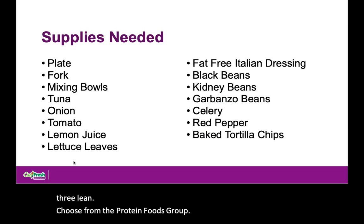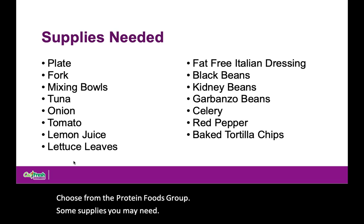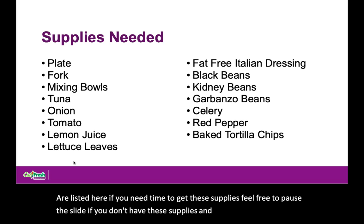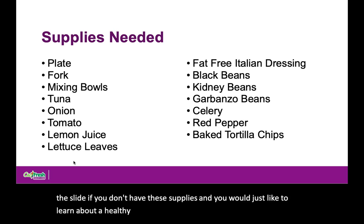Some supplies you may need are listed here. If you need time to get these supplies, feel free to pause the slide. If you don't have these supplies and you would just like to learn about a healthy recipe later, that is okay too. This activity is optional.